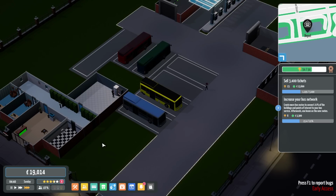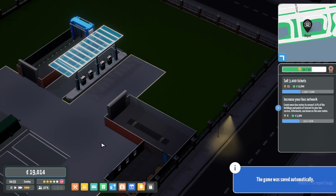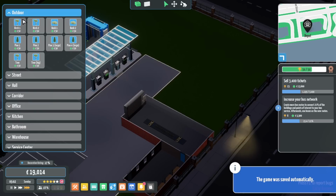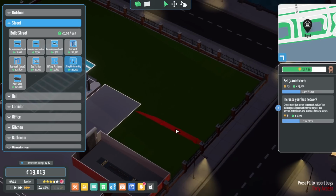So let the day run its course. We've got to sell 3,400 tickets and skedaddle out into the sunset. Now, if that bendy bus does break down, I can't repair it or fix it at the moment, which is quite sad. The size of a large lifting platform is quite big.